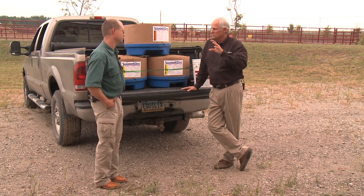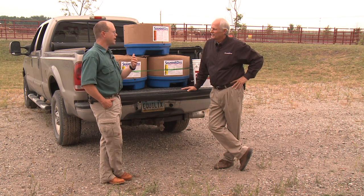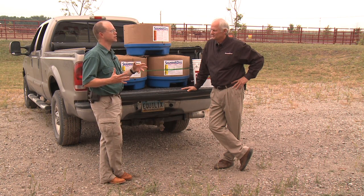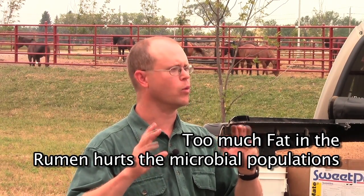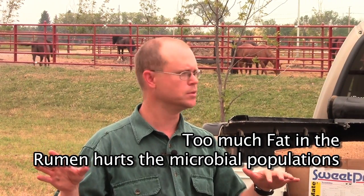Normally people think more is better, but like fat, for example, in the rumen. Right, so a little bit of fat supplementation is a high density calorie. You get a lot of energy out of a small amount of fat, but putting fat in a fermentation vat like the rumen, you decrease the functionality of the microbial population if you go from a little bit to more. A little bit of fat in the rumen is okay. The microbes can deal with that, but if you overwhelm that population with fat, they start dying off, and then you have a serious problem.